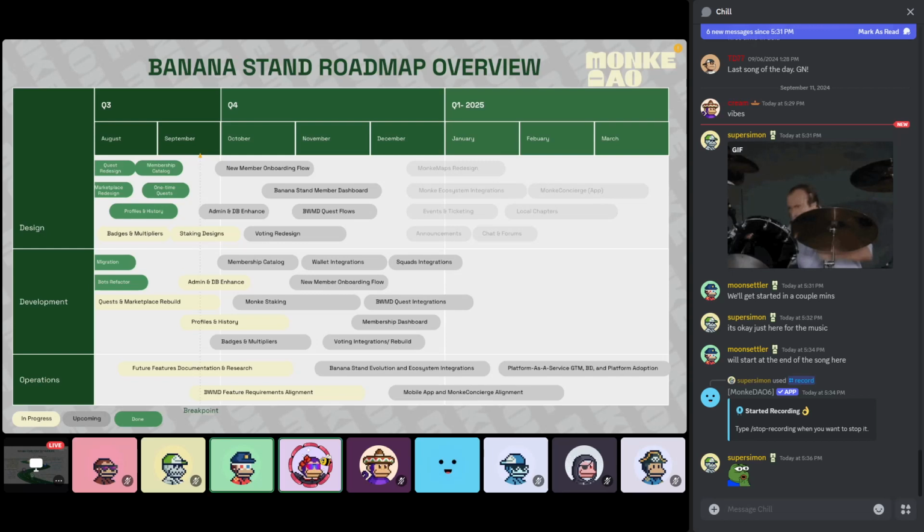A dashboard. Obviously, there are back-end enhancements and changes that we want to enable. Different quest flows, and voting has been a long-discussed item as well, which will be incorporated and worked on from a design perspective. In terms of development, we've really been focused on migration. There's a bots refactoring that's been going on, which we'll have more to share on pretty soon. There's a whole asset bot, which you'll see in Discord, that's been changed.